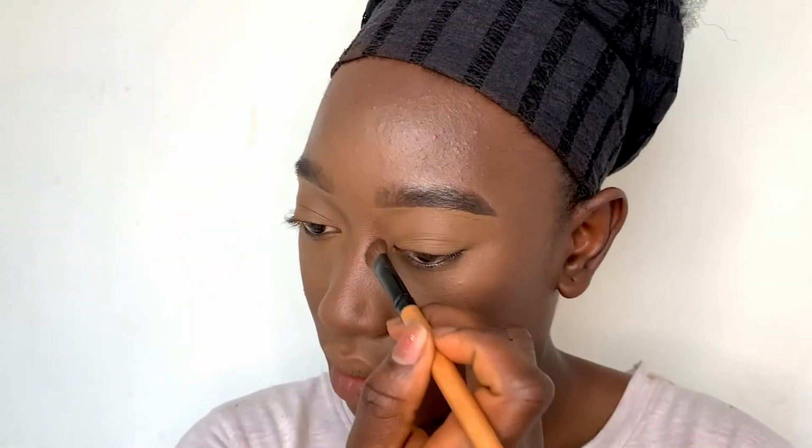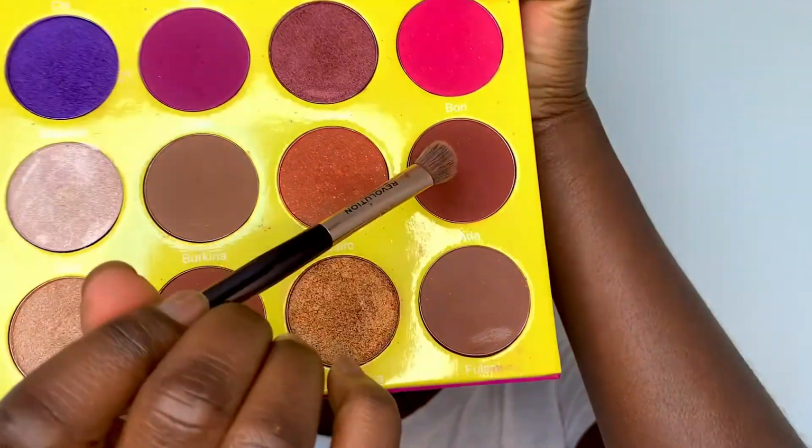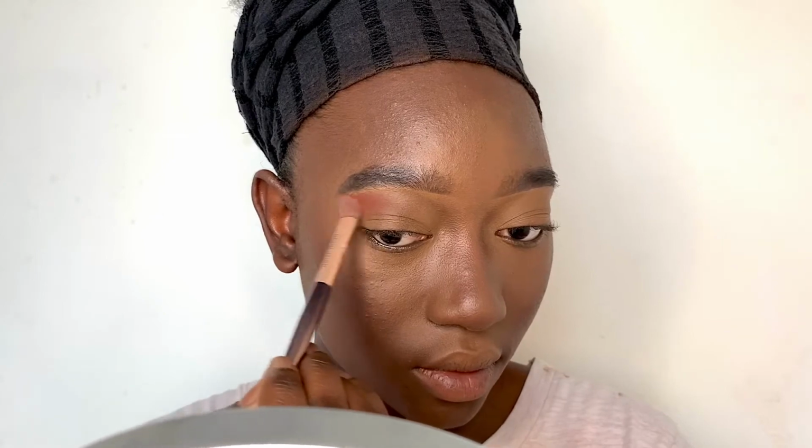And right now I'm just contouring my face with the darkest shade from my eyeshadow palette. I'll be contouring my forehead, my cheeks, my jawline and my nose. So right now I'm just contouring my nose right there using the same shade. Now I'm going into my GVS Place palette, and I'll be using that orangey brownish shade right there as my transition shade.